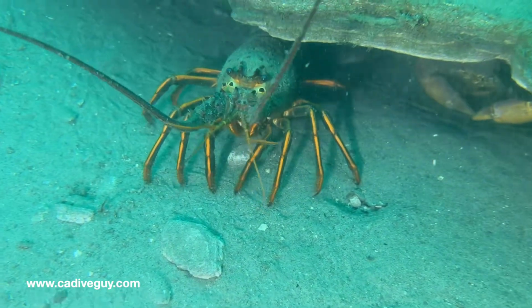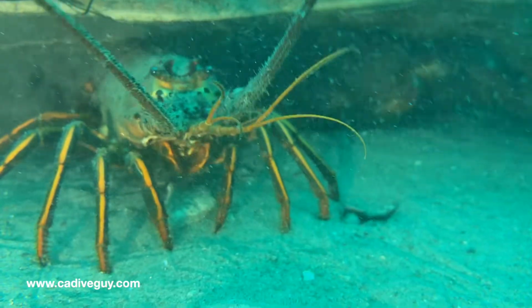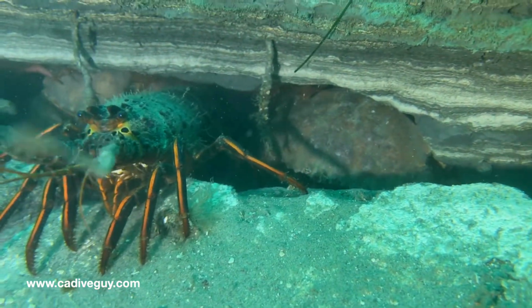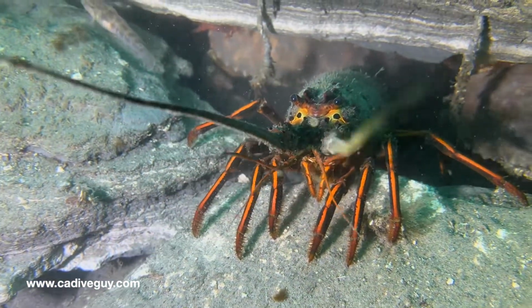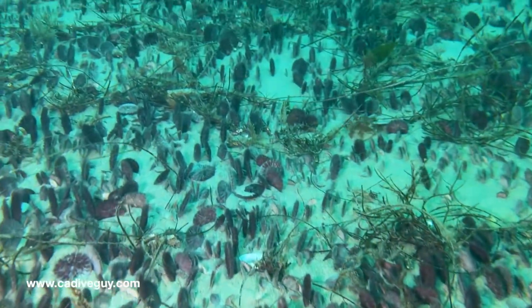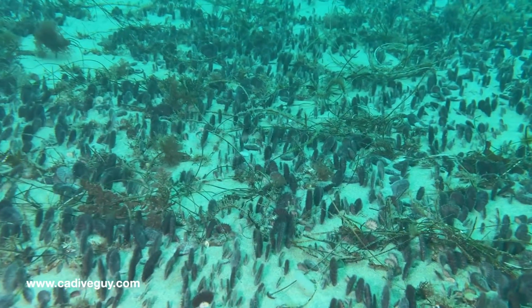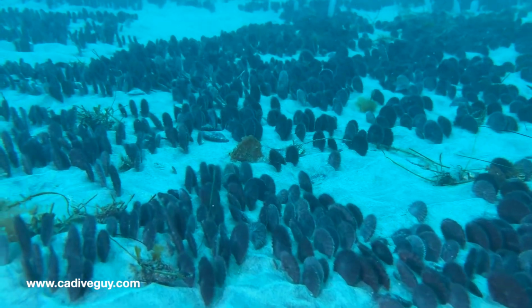So I don't know if it's because the season is over, but we did run into a lot more lobster than we normally do. During this dive, I was looking for the moray eel. We did a fairly deep dive a week ago, and as we ascended to 60 feet, we literally ran into a fairly large moray eel, which was really cool. I was really hoping that we'd see it again, but as you can tell, we didn't. But there's millions and millions of these sand dollars in the shallows. We're in about 30 feet here.